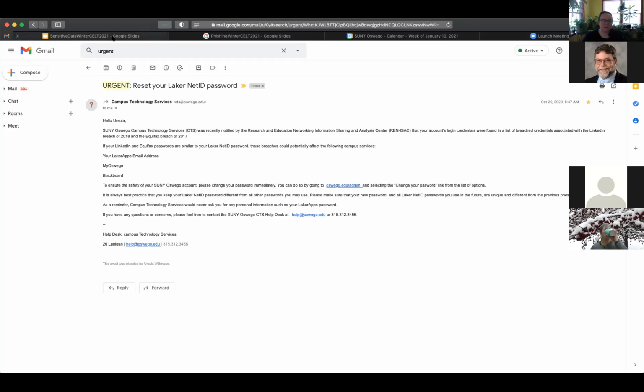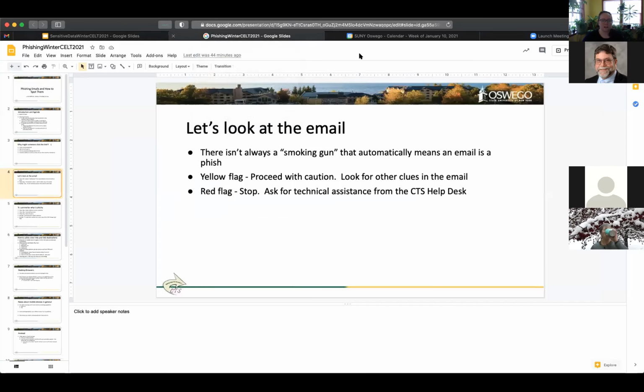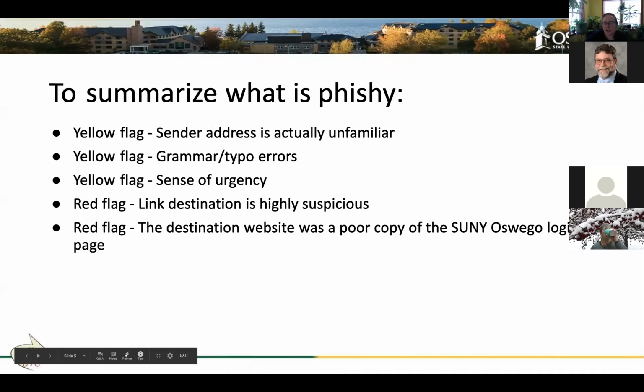So let's see if we can go back to the presentation here. To summarize what was fishy about that: the sender address we talked about was unfamiliar, not something I've ever seen before, and easily faked. That's a yellow flag. The handful of typographical errors, they're not really grammar errors, but more like typographical errors, also a yellow flag. Human beings make mistakes, but there were three of them, and for something of this size, it's probably a template notification that goes out. It's not likely to have too many errors. Again, yellow flag, you have to keep looking.